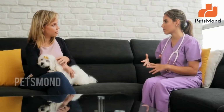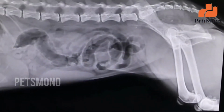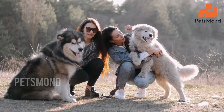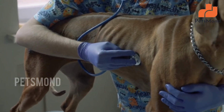If you think your dog has worms, you should take him to a vet, where the vet will likely recommend a deworming medication. Treatment is so important because worms can cause anemia and damage the intestines. They can also be transmitted to humans, so it's important to get your dog treated as soon as possible.